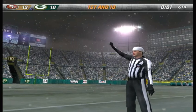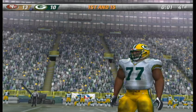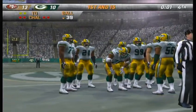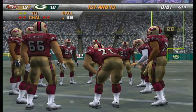Dead ball. False start on the offense. Number 85, Davis, is flagged for the false start. False starts are kind of frustrating because they're really easily avoided by just maintaining focus.